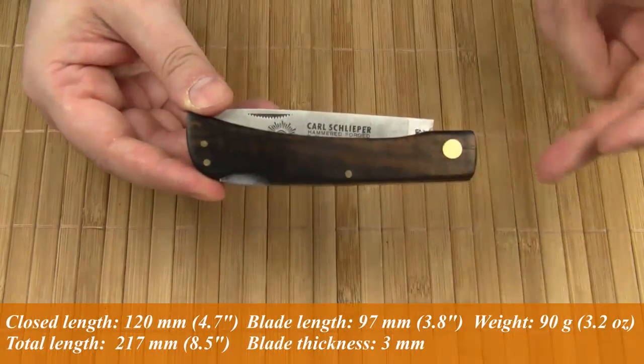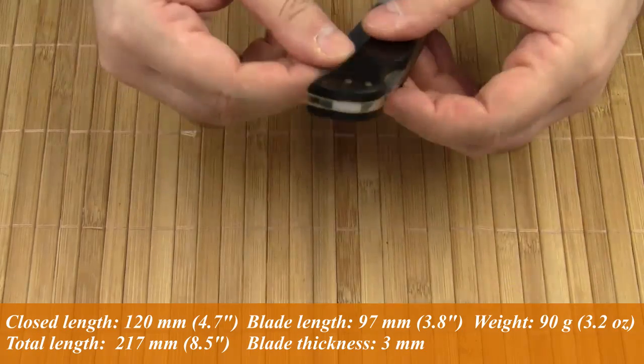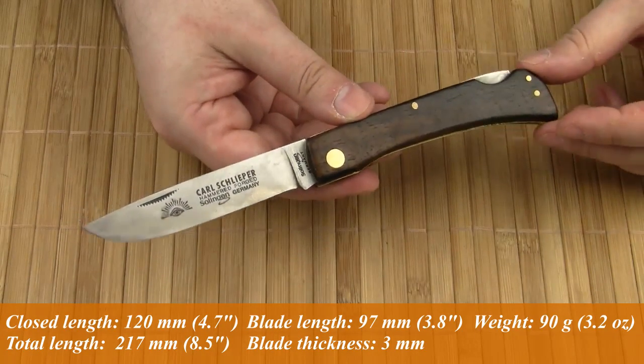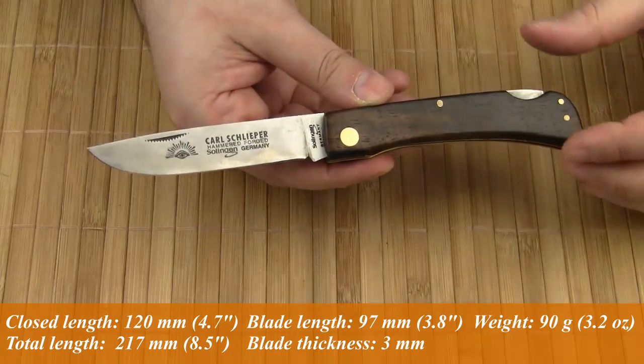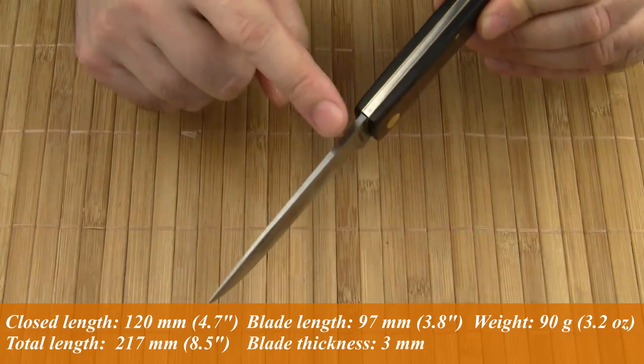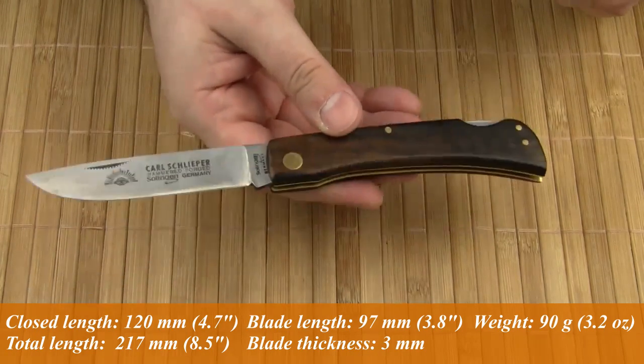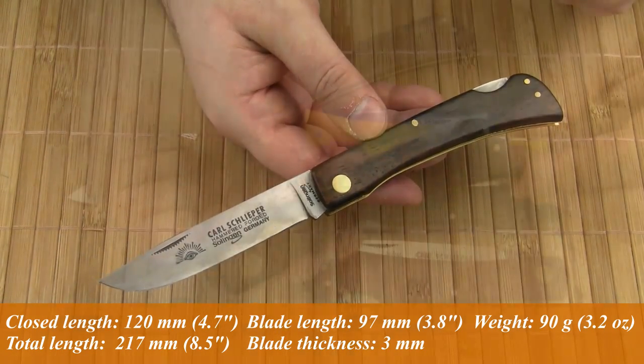The closed length is 120 millimeters. The overall length is 217 millimeters. The blade length is 97 millimeters and the blade thickness is 3 millimeters. The weight comes in at 90 grams.